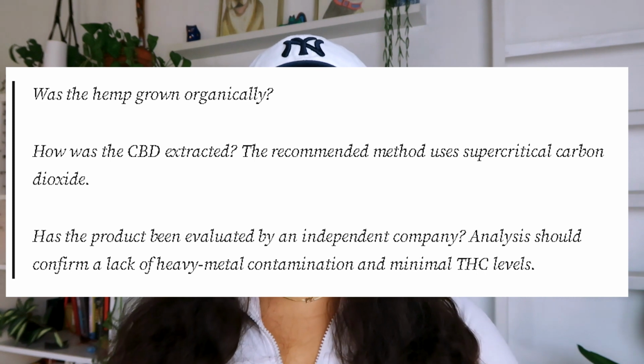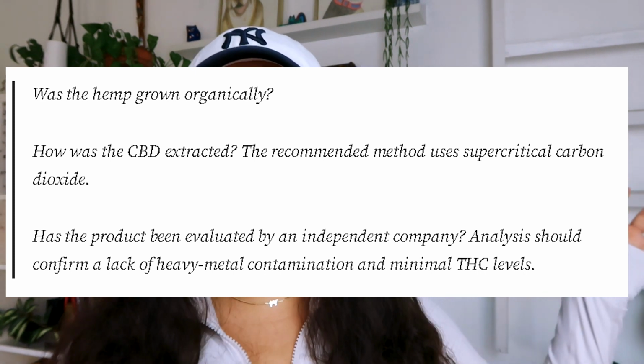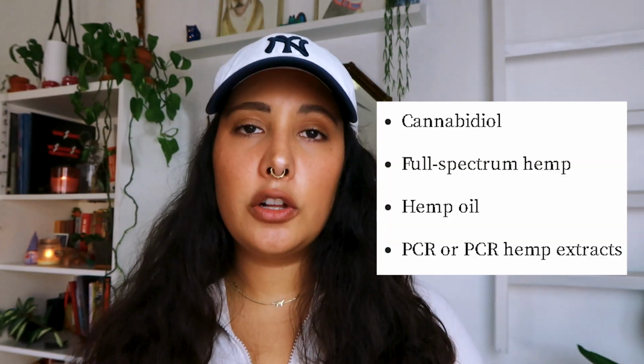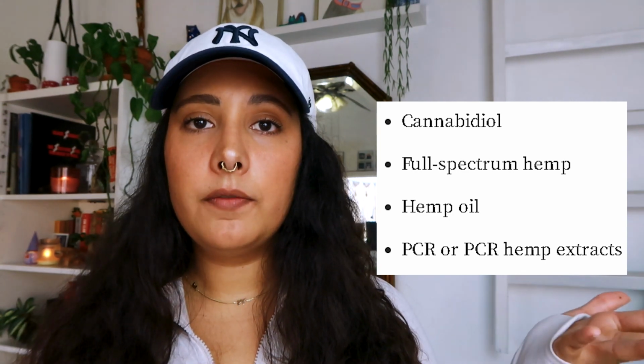Cornell University also gives the following checkpoints in order to find good CBD, and these are the ones that they give. And Pet Relief suggests that the following ingredients should be included in the ingredient list when purchasing pet CBD. At least one or more of these ingredients need to be included in order to be considered a good CBD product. And these are the ingredients that need to be listed on the ingredient list. So make sure that when you're looking for CBD products that they have one of these ingredients or more.